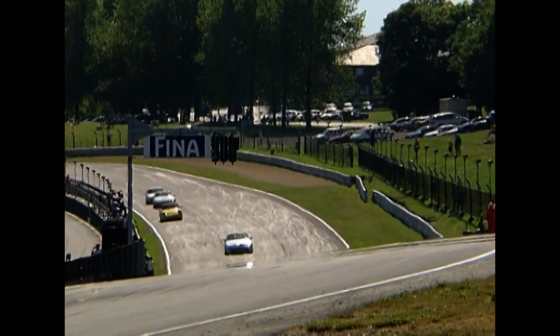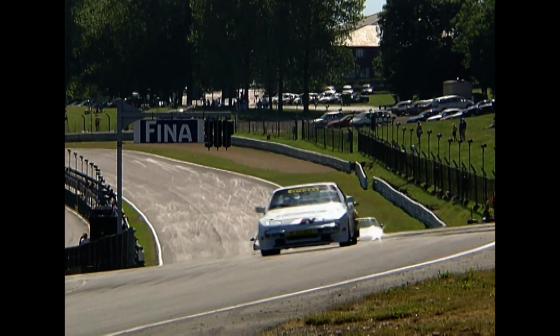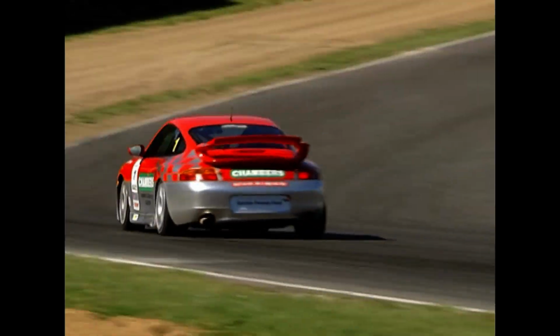So here you can see the 3 leading Class 3 runners. Paul Martin leading, Stuart Scott in 2nd place, and Derek Gregory trying to get around him. 924 and 944 drivers. And here is the race leader then, Pete Chambers from Nigel Rice.